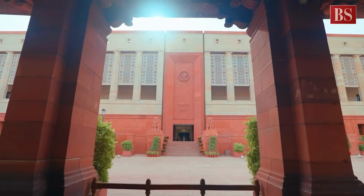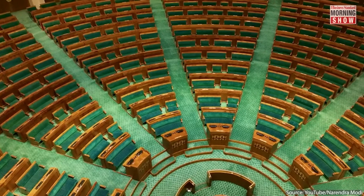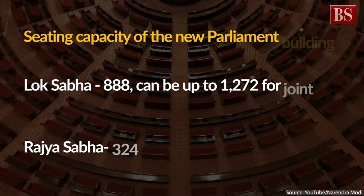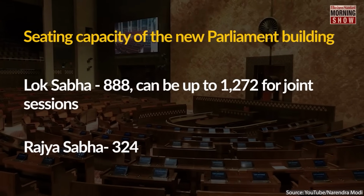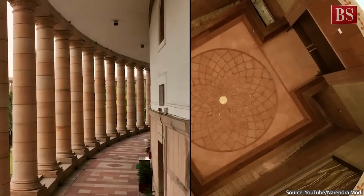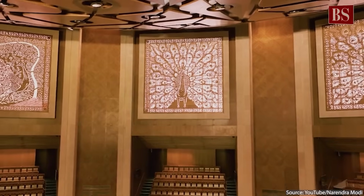The new building in comparison is spacious. It can seat up to 888 MPs in Lok Sabha, 384 MPs in Rajya Sabha, and for joint sessions, the capacity of Lok Sabha can be increased to 1,272 seats. Like the old Parliament building, the new one is also built with red sandstones brought from Rajasthan. Let's return to architect Rao for more about the new Parliament building.